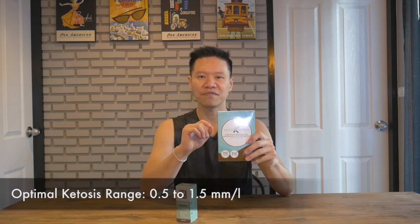And now I'd like to talk about the most accurate way to test for your ketone level, and that is through the blood. If you test your ketone level anywhere between 0.5 millimolar or up, I would consider that you're in ketosis. Being the most accurate also has its cons, in that you have to prick yourself, and that can cause a little bit of pain for some.